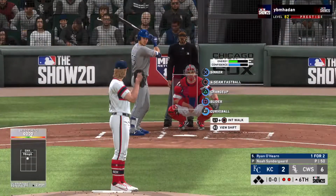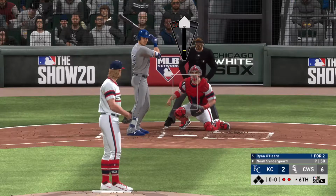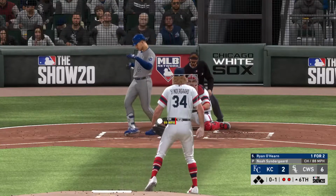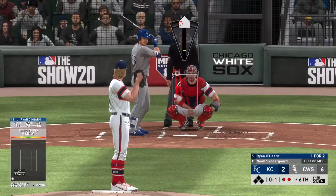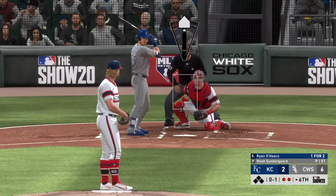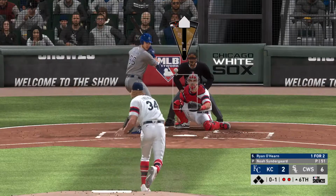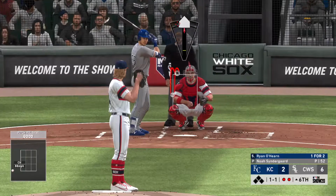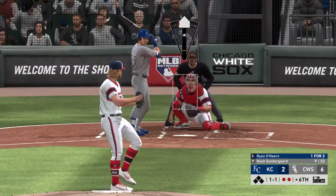Stepping in and ready for another shot, Ryan O'Hearn. He comes in 1 for 2 with that home run he hit earlier. Yeah, man, this guy flexed his muscles in that last at-bat. We heard that he has good power. That last bomb had to go well over 400 feet. He hit it a long way. And a changeup that just about got away from him there as that ran in a bit too far.